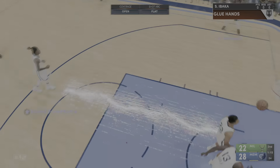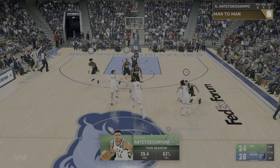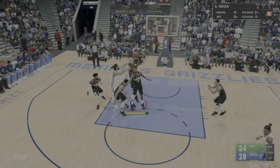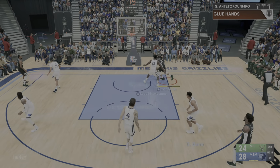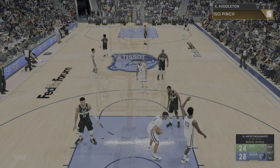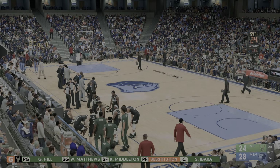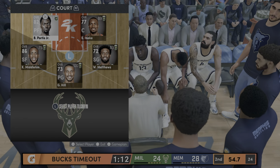Antetokounmpo, left side. Good. Antetokounmpo has got 4 points in the quarter. Nice dime to the open man. George Hill, more of a combo guard, making things happen right there. Bane, no good. The Bucks trail. Antetokounmpo outside with the drive. Oh, and Jackson with the block. And Giannis Antetokounmpo picks up that foul. That's his first foul. And for the Bucks. Bucks call timeout.